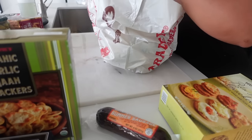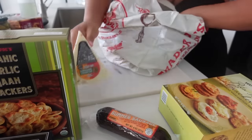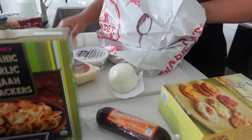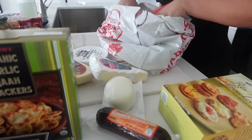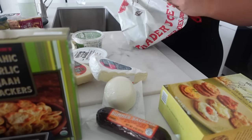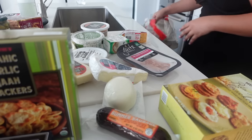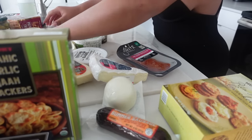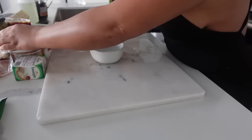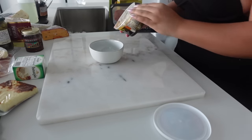I'm just about to wing this charcuterie board. I'm gonna put some chocolate, some strawberries. I got a whole bunch of different cheeses and some dip. So we'll see how this turns out. I'm kind of nervous. I don't know why. Let's see what it's giving. Okay, so obviously I want a bowl of these fresh mozzarella balls.